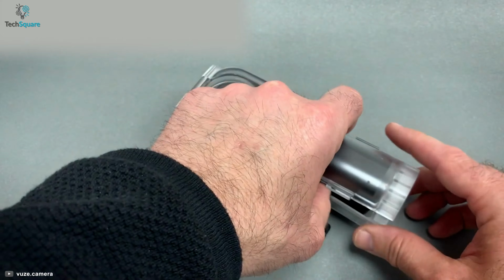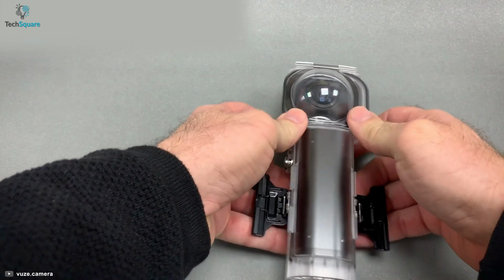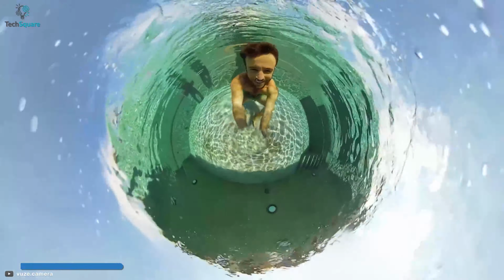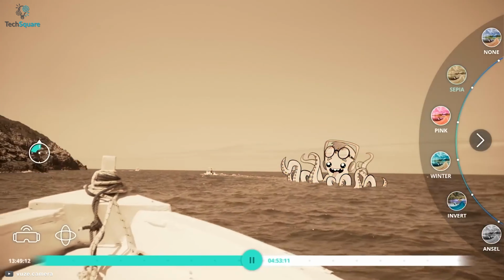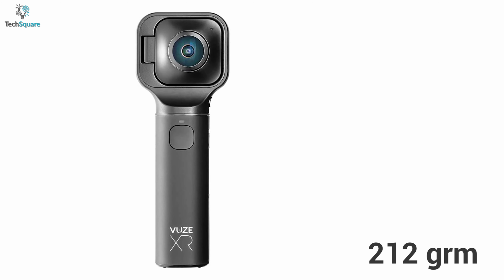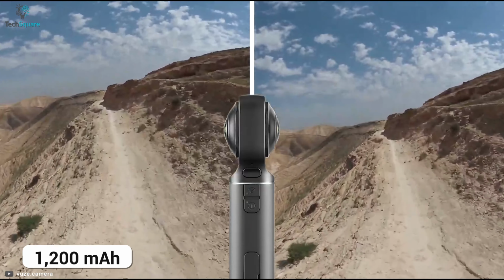In addition, this superior camera has an optional waterproof dive case made from clear polycarbonate to secure and protect it from water damage at depths to 30 meters. The Vuze XR ensures outstanding picture quality with advanced features such as video stabilization, in-camera stitching, manual controls, and many more. Weighing at only 212 grams, the compact camera is packed with a 1200mAh lithium polymer battery, which runs up to 1 hour continuously.